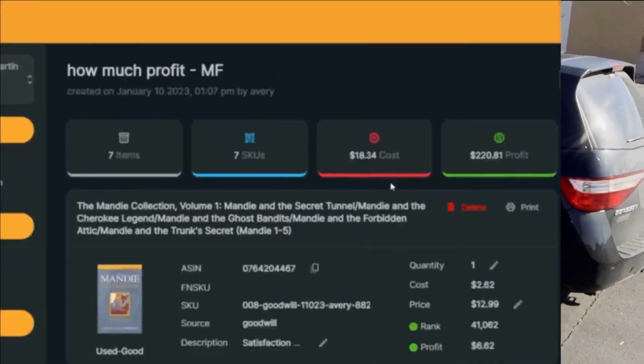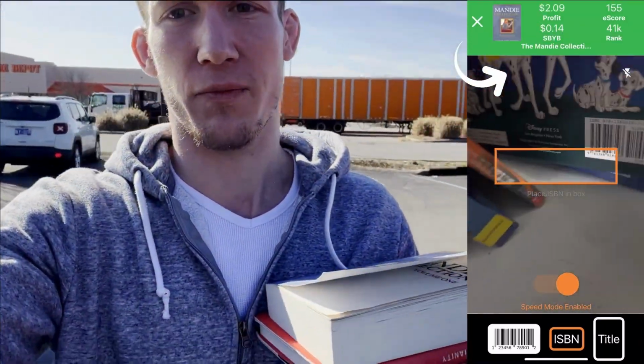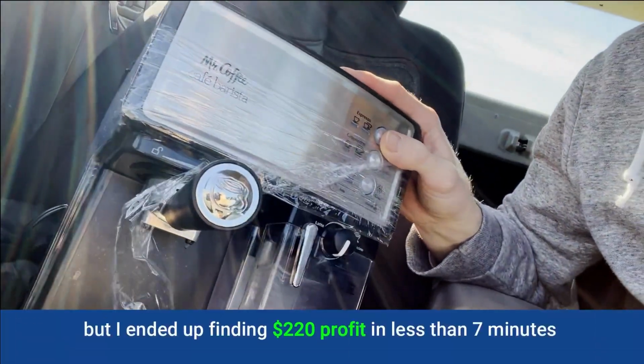I just found over $100 profit at this Goodwill. I'm gonna take you guys inside with me and show you exactly how you can use your smartphone to find profitable items. There's tons of profitable items on the shelves. Let's dive into it. I also had to get me an espresso maker.